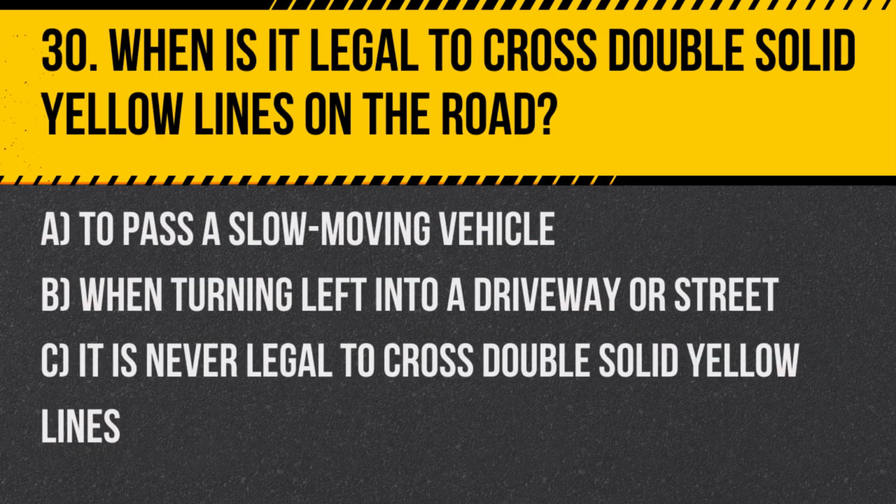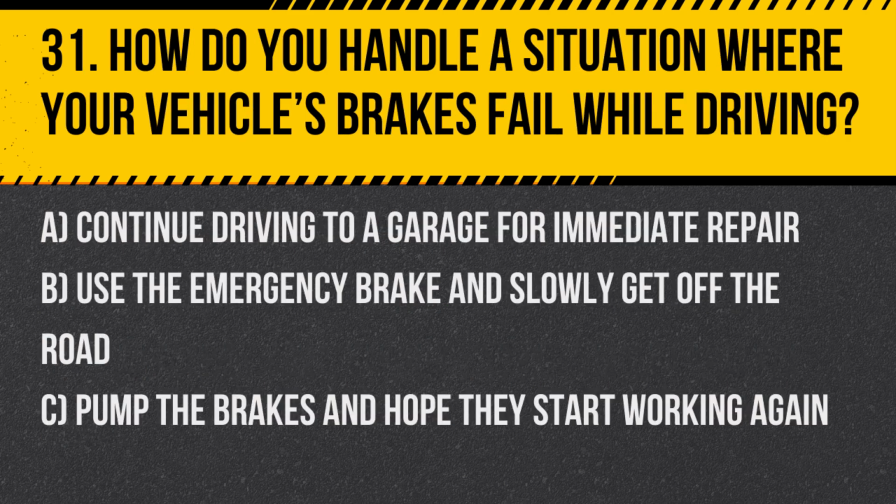Question 30. When is it legal to cross double solid yellow lines on the road? A. To pass a slow-moving vehicle. B. When turning left into a driveway or street. C. It is never legal to cross double solid yellow lines. Answer B. When turning left into a driveway or street, this is the only situation where crossing double solid yellow lines is permitted.